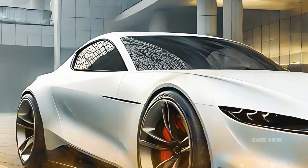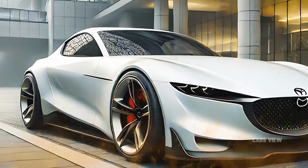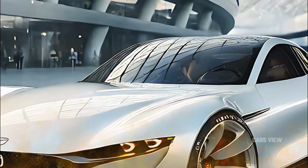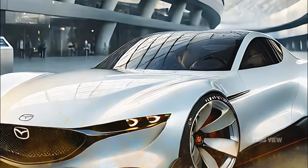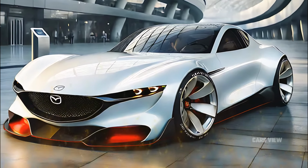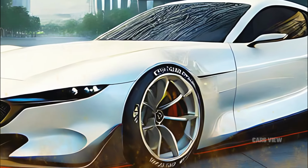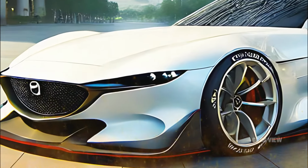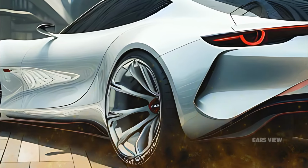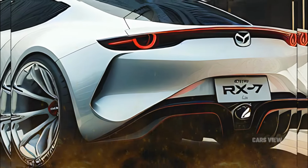First impressions? The 2025 RX-7 looks every bit the part of a modern-day masterpiece. The RX-7's wide stance, sharp angles, and sculpted body lines give it an aggressive yet refined look. From the striking LED headlights to the sloping roofline and bold rear spoiler, this car commands attention. And those side intakes, they aren't just for show, they enhance the car's aerodynamic performance. The rear end features those signature round taillights, but with a modern twist. The RX-7 looks fast, even when it's standing still.